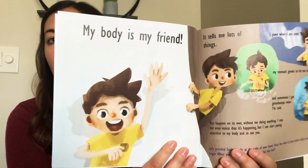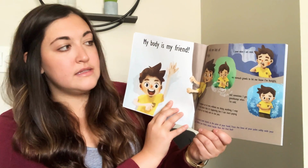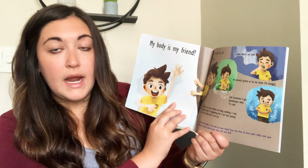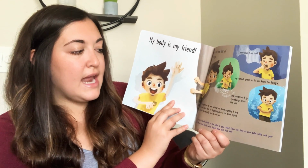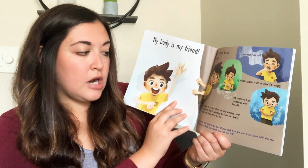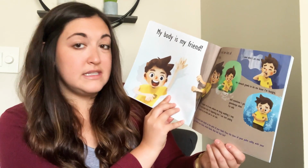So he says, my body is my friend. It tells me lots of things. I yawn when I'm tired. My stomach growls to let me know that I'm hungry. And sometimes I get goosebumps when it's really cold. This happens on its own without me doing anything. I may not even notice that it's happening, but I can start paying attention to my body, and so can you. Let's practice. So each page has a practice, which I really like.